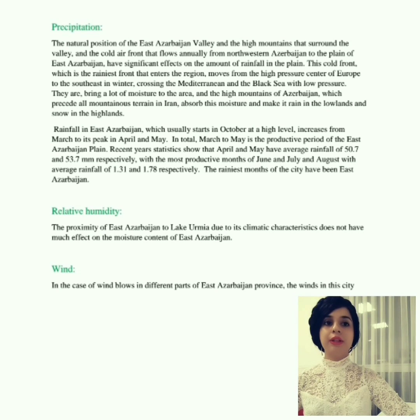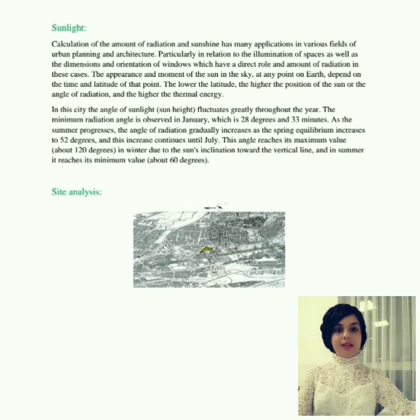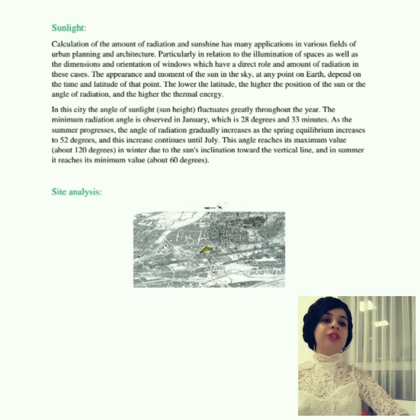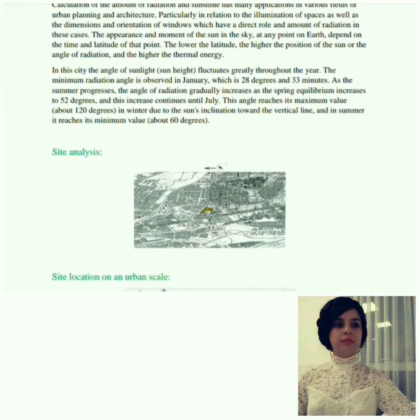The proximity of East Azerbaijan to Lake Urmia, due to its climatic characteristics, does not have much effect on the moisture content of this region. Wind. The east wind and northeast-southwest directions were the most important wind directions. Sunlight. The radiation angle reaches its maximum value, about 120 degrees, in winter due to the sun's inclination toward the vertical line, and in summer it reaches its minimum value, about 60 degrees.